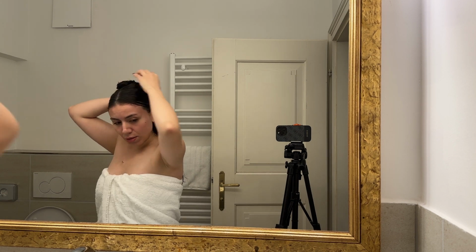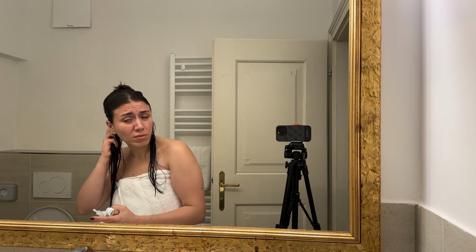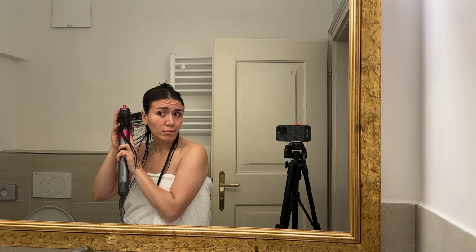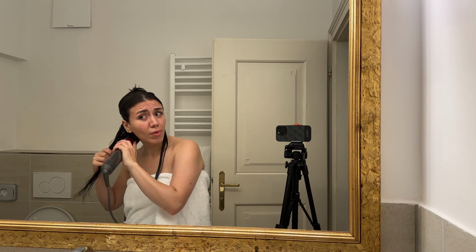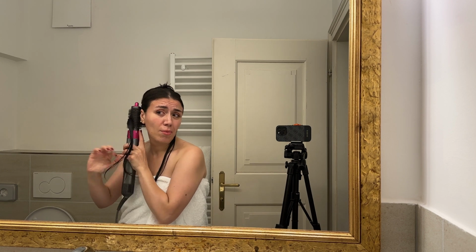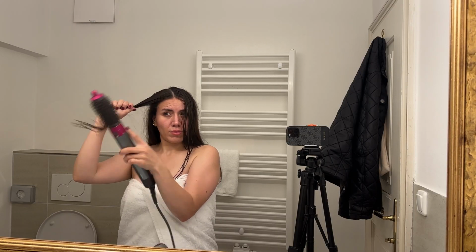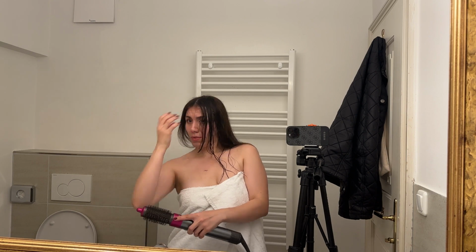So I went on and applied the products like it was shown on TikTok. As you see, I'm doing this in the bathroom because it was the best place with this light. I am using a gum to make me less nervous, which is not ladylike, but anyways. And I am using my Dyson Airwrap to straighten the hair. I sectioned my hair and that is how it looks. I'm going for a straighter look.